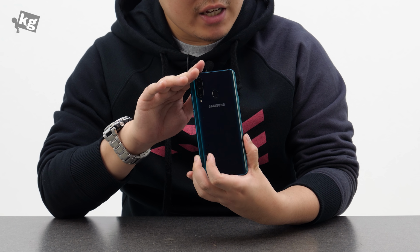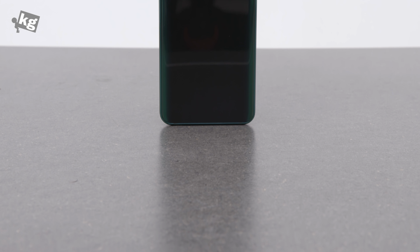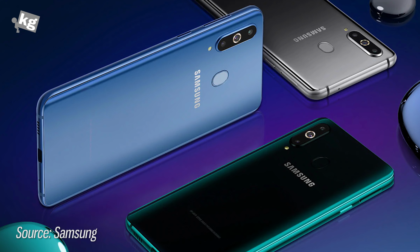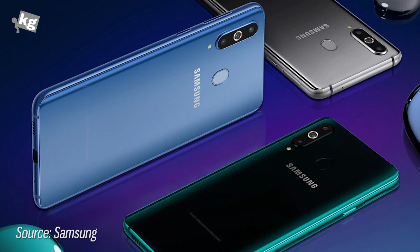The rear glass panel actually looks pretty good. It's a weird combination of black and green, and this on the photo didn't look that mesmerizing, but in reality it is a very interesting color. There are some brighter hues as well, so if you're in for more, I don't know, pop colorful colors, then you can opt in for that.